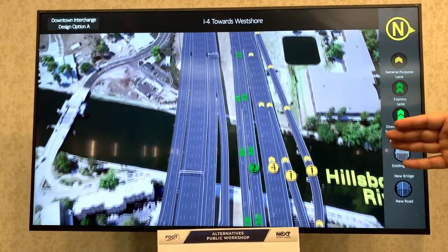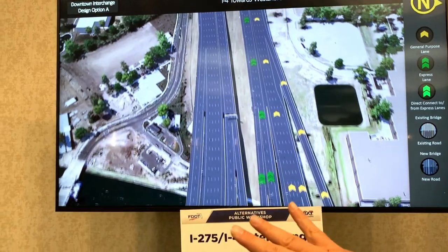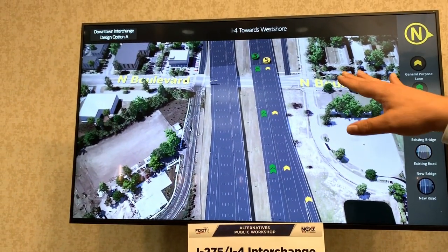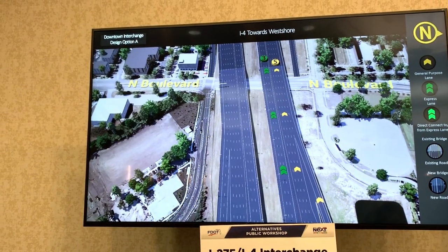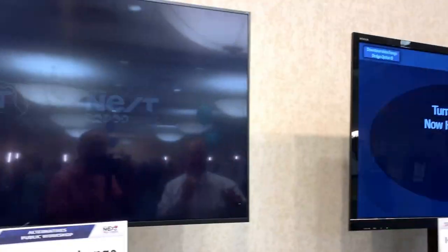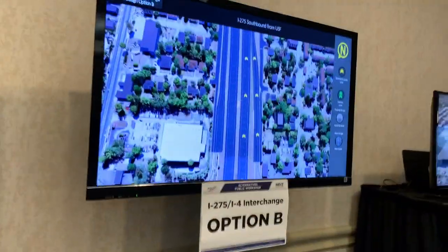Crossing over the river, we have Julian B. Lane Park. To the left, it's before it was constructed. Lake High School to the right. Here's North Boulevard. I think this ends at this point. We've caught the tail end of this video, but we have those for all four options.